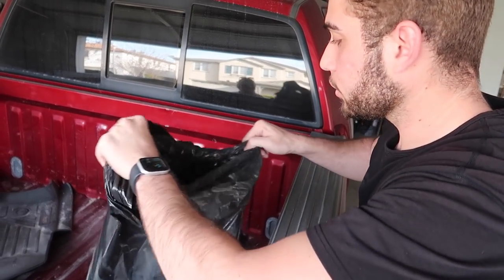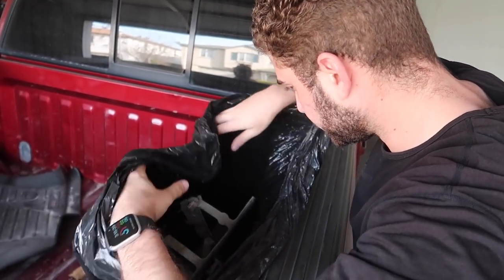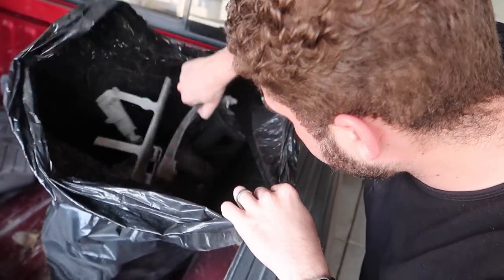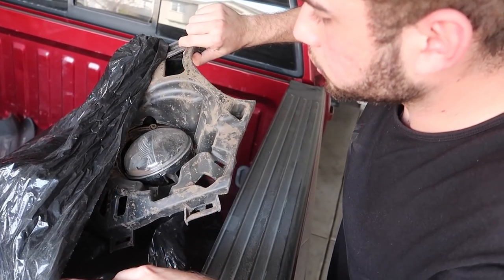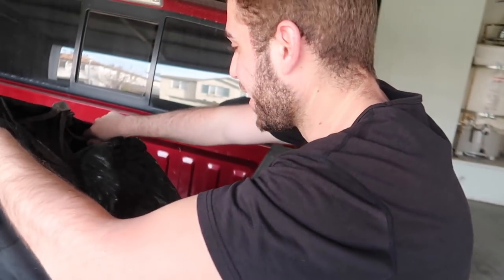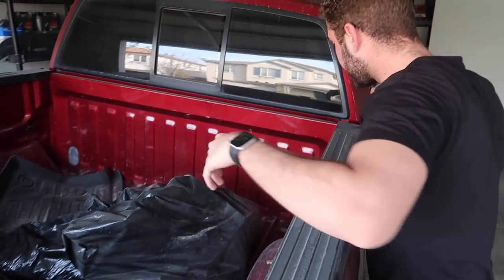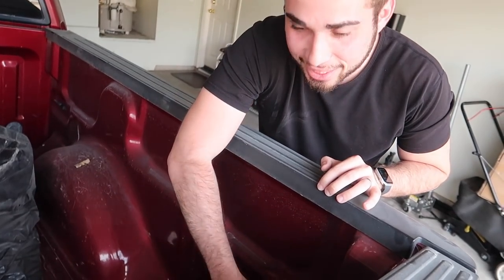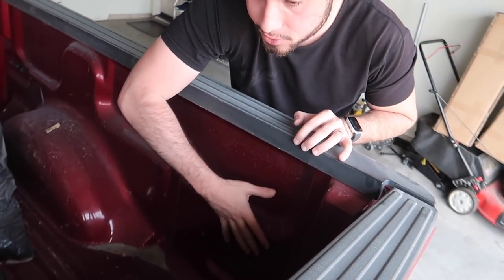Alright guys, so I found a bag in the trunk here, and it looks like it's pieces of the car. Is that a fog lamp? Oh, you're missing a fog lamp? Oh man. Anyway, what's cool about the damage, guys, if you look in here, there's literally nothing that comes inside of the trunk.